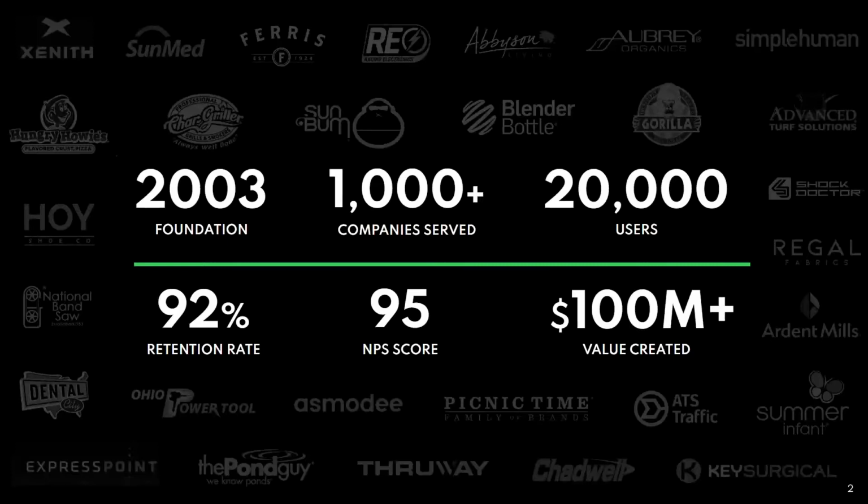And we have a laser focus on value, given that our founder was a gentleman looking to improve the profitability and financial performance of his business. And so as we serve our next customer and our next customer, we are extremely focused on ensuring that not only can companies confidently use our software, but we're making those businesses stronger each and every day.